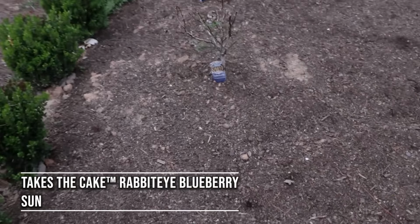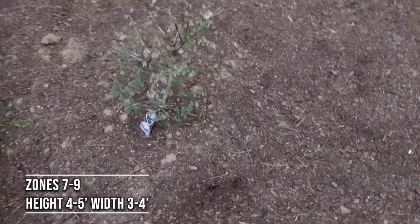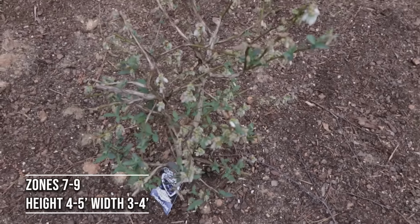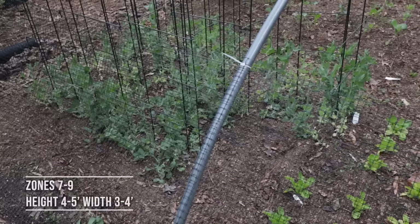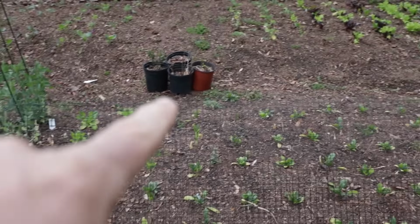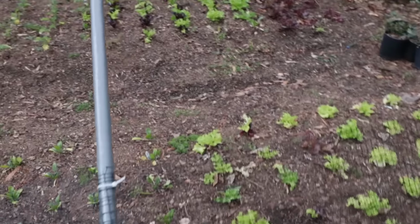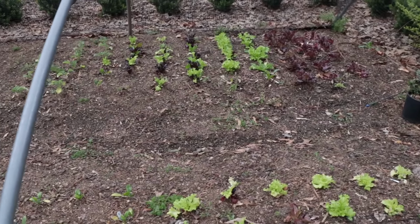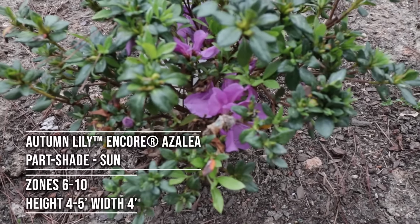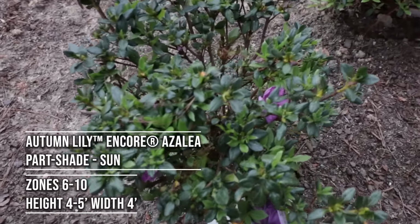These blueberries right here that I put in a video recently, the flowers are just starting to open up on those. They're absolutely loaded with flowers. The peas from the vegetable series are starting to take off. These pots are in here because they hold down my cover when I have to cover these leafy vegetables on the frost nights. But all these lettuces are starting to grow. These Autumn Lilac Encore Azaleas are starting to open some color as well.